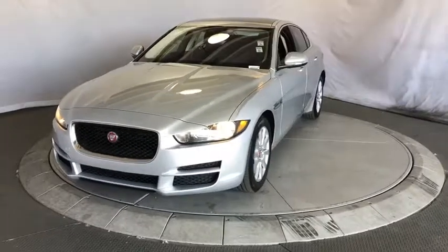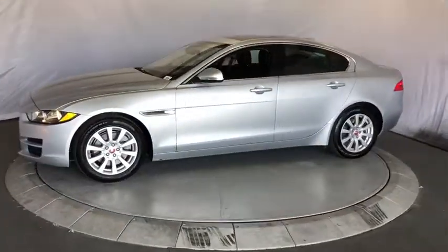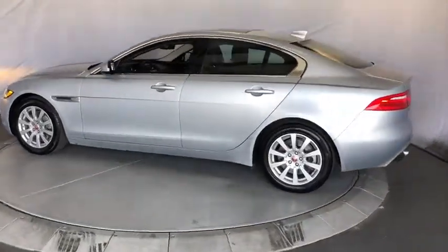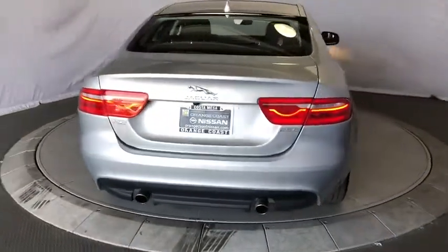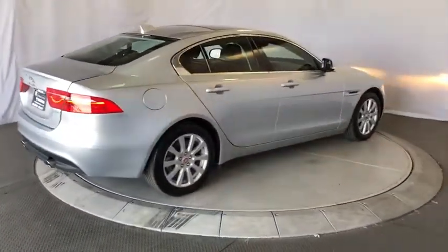You are going to love the 2019 Jaguar XE. The Jaguar XE is built to exceed all expectations of a compact luxury sports sedan. The XE combines technology and performance that meet the high level of excellence you come to expect from Jaguar. Its sleek exterior is sure to turn some heads.